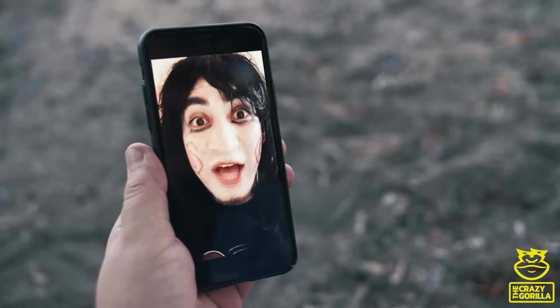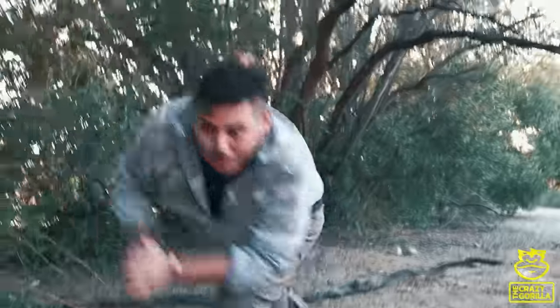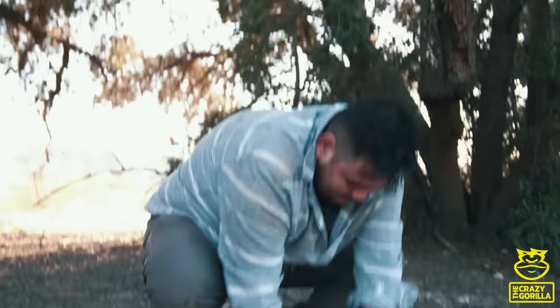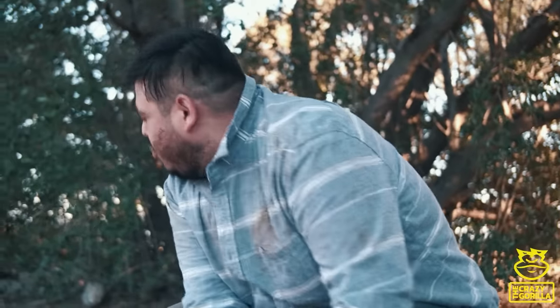Anyway, for your first task, you need to free yourself from the handcuffs. Where's the key? In one of the cookie tins next to you. What cookie tins? I just see sewing kits. Yes, good job. They are sewing kits, but one of them actually contains cookies, and that one contains the key. Good luck. Thank God. Ramon, you're supposed to use the key, not eat the cookies. Oh, yeah.